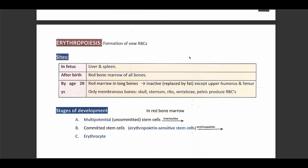This process is done in a lot of sites in the body, and it differs from one to another by age. In the fetus, the red blood cells and all blood cell types, like white blood cells and platelets, are formed in the spleen and the liver.